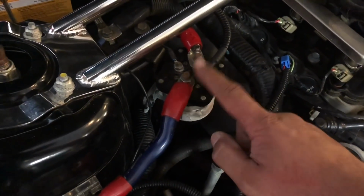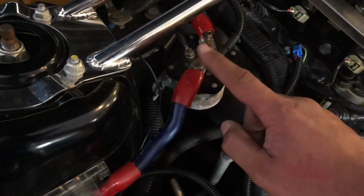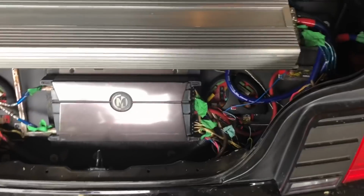So for the time being, we're actually just going to bypass that and have both batteries charging on a constant rate through the entire system. And at a later date, we're going to have to install another relay system here. So in the back, we're going to have to eventually touch up some of the wiring that's back here. Not a horrible job.